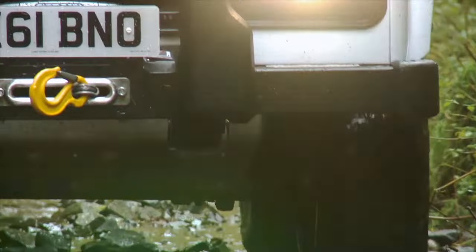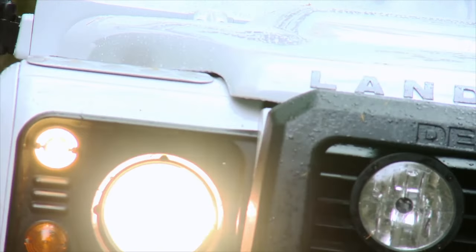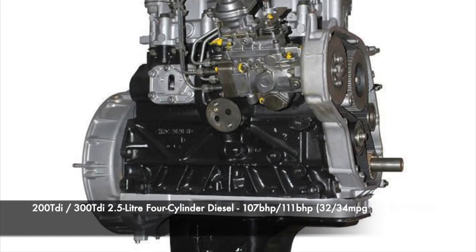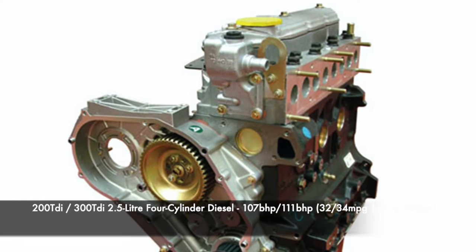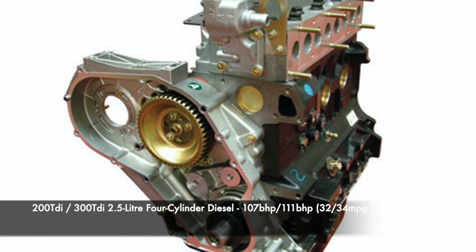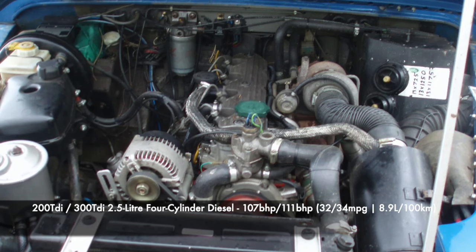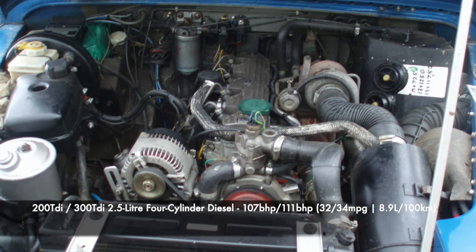Defenders and diesel engines go hand in hand, so we'll cover them first. Starting with the earlier motors, there is a 2.5 litre inline 4-cylinder turbo diesel badged as a 200 TDI and then 300 TDI. It is important to separate these two motors though. While they have the same capacity, the 200 TDI was a heavy reworking of an older diesel engine in the Defender, while the 300 TDI is a new design. The 200 TDI has 107 brake horsepower, making it a big step up from the earlier Defender, and the 300 TDI has 111 brake horsepower.